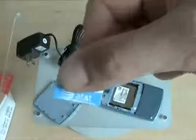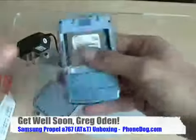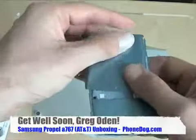Hey, look what I got. It's a SIM card. So we'll pop it in the Propel here and get some battery happening.